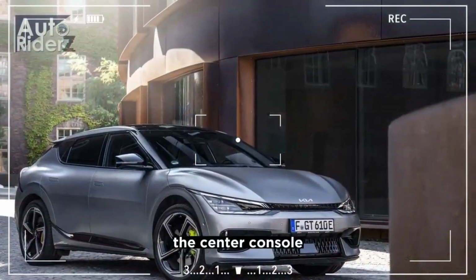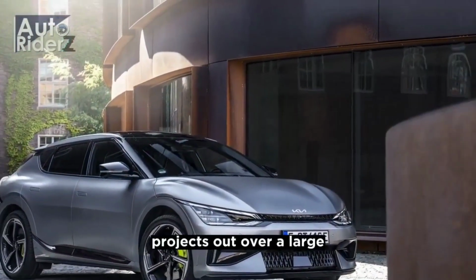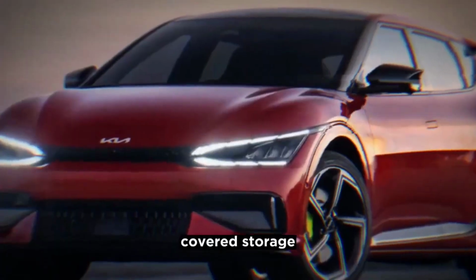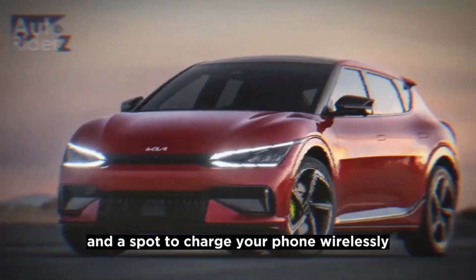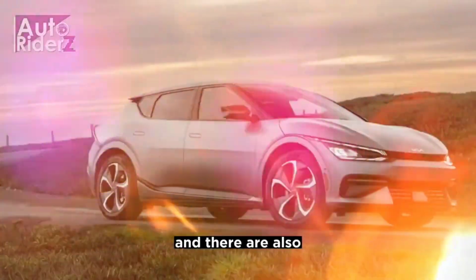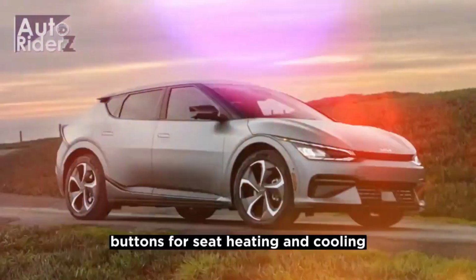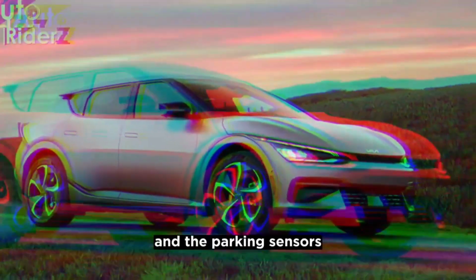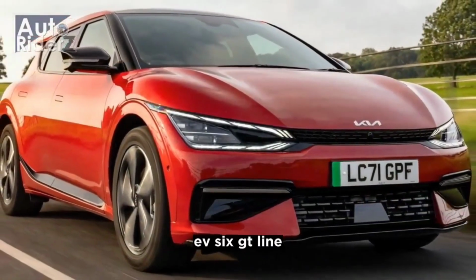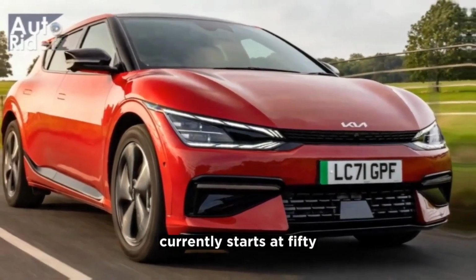There are helpful door cubbies, and the center console is good for holding larger items including a handbag or even a grocery bag. Parents will find the expansive legroom in the rear passenger area a boon for installing a car seat for kiddos too. All in all, though, the EV6 competitors do a slightly better job of offering up storage solutions if space is at the top of your wish list.